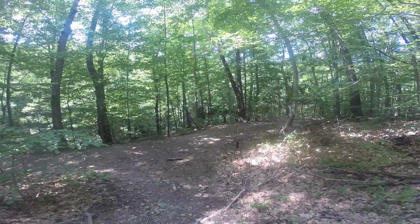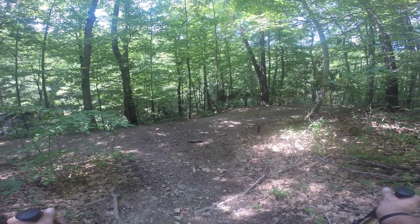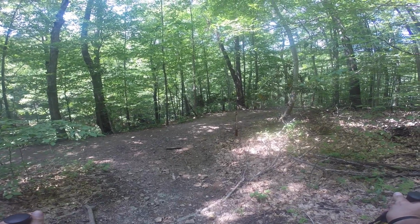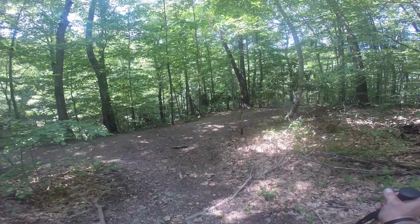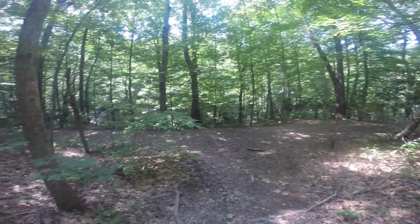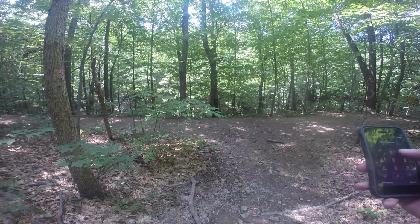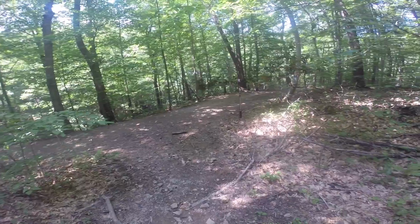Alright guys, well, we reached the end of our trail. As you can tell right here, the intersection, it drops right into Jonathan Run. There's Jonathan Run waterfall straight ahead if you want to go down the hill. But as of right now, I'm going to go ahead and end the tape with some of the specs for the hike.